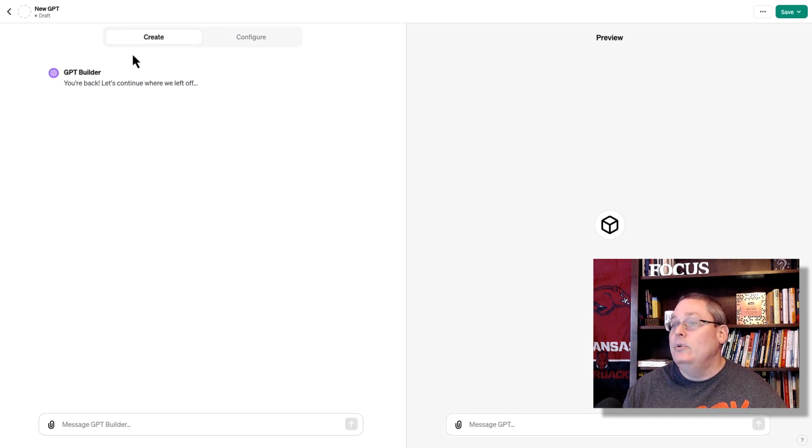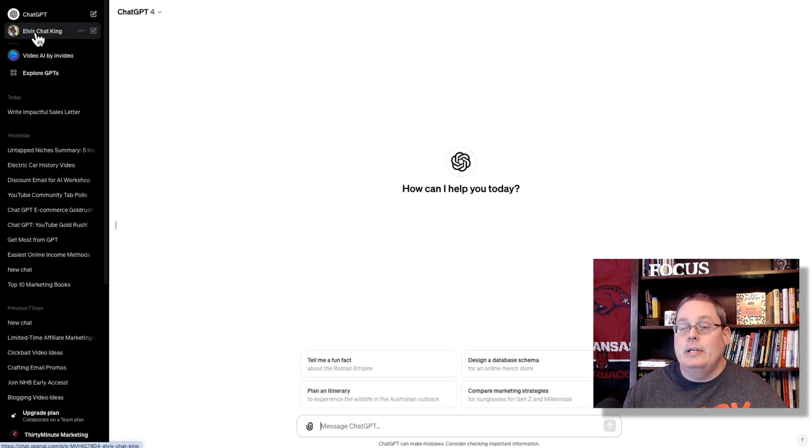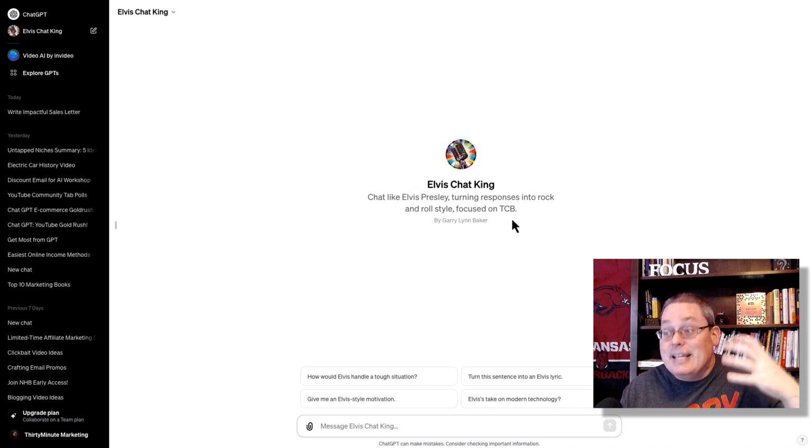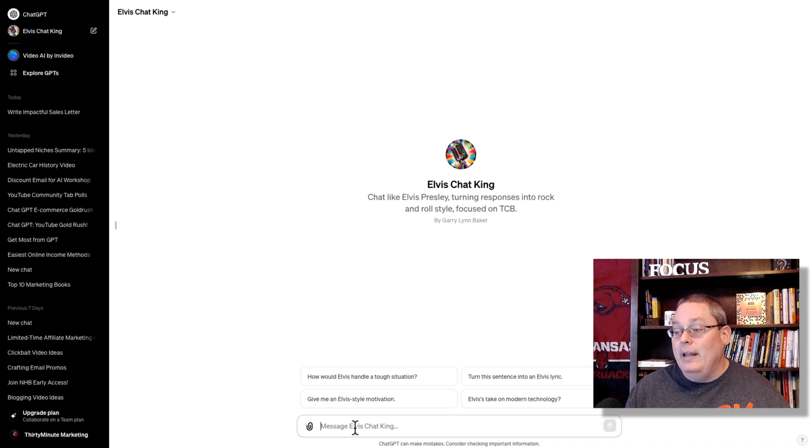ChatGPT builder, I'll give you an example of one of the GPTs that I created. It's a silly example, and you can see here in the left-hand sidebar, the public GPT, but the ones you create, your own GPTs, even if you don't set them as public, you click them here or you click here and it opens up your GPT. And you can see here that I have set up an Elvis Chat King. Chat like Elvis Presley, turning responses into rock and roll style focused on TCB, or taking care of business, as Elvis would say. Now, you can see here that it gives me some suggestions, and I used the GPT builder to build this for me.